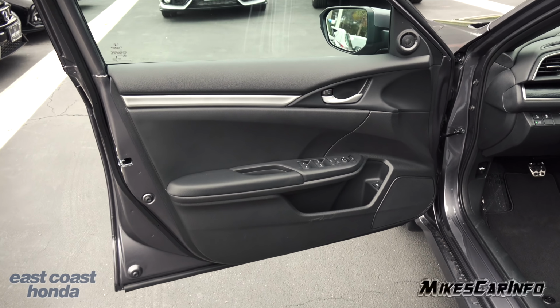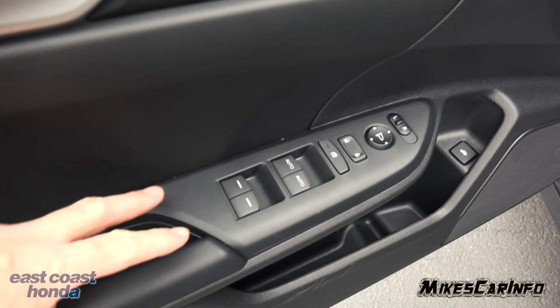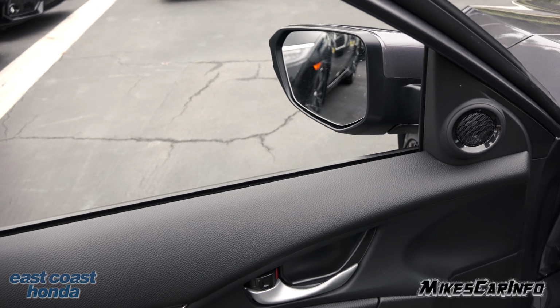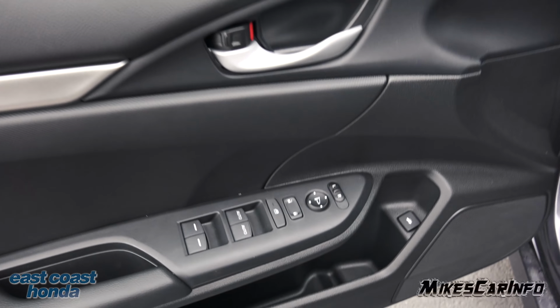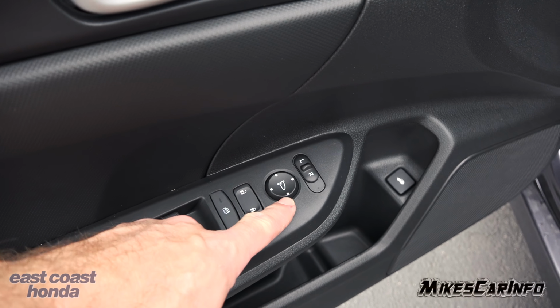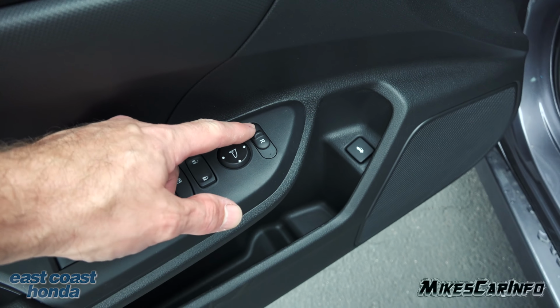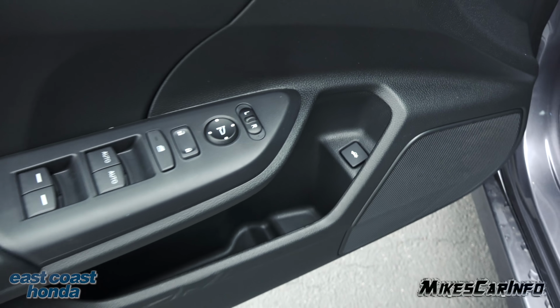Driver's side doors, just like the passenger side, except for it has a few more buttons. So you have your power window controls here. The front two are automatic, one touch down, one touch up. Door lock controls, also your side mirror adjustments. You just pick a side and adjust it with that little pad. And there is the ability to open up the trunk here.